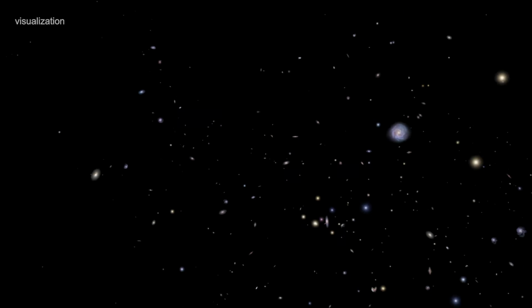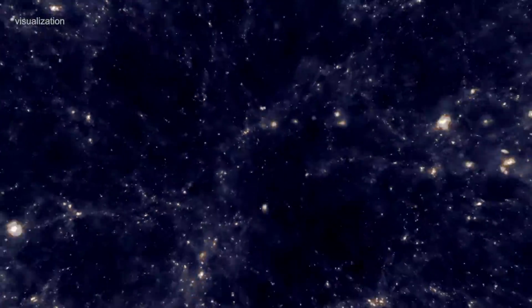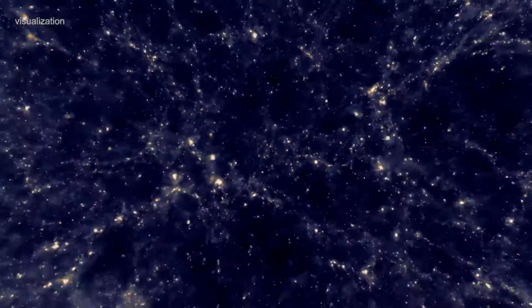What SPHEREx does, in addition to mapping out all these galaxies, is we cover the whole sky. So we can measure these galaxies over the largest part of the range we can see, which is the entire sky. And we want to cover the full range of distances from today to as far back as we can see.